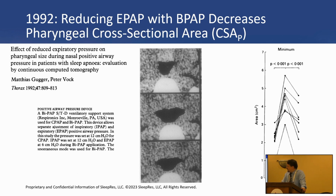And you can see that here where when you go from the top down of the imaging, baseline, then CPAP in the middle, and BiPAP at the bottom. And which one of those obviously has the largest cross-sectional area? It's the CPAP, the middle. Yeah, exactly. And then you see it over here on the graph where it's just shown in a different way, but you can see significantly this middle line, this is the CPAP, how much more cross-sectional area you have, and then it decreases again with a change to BiPAP.